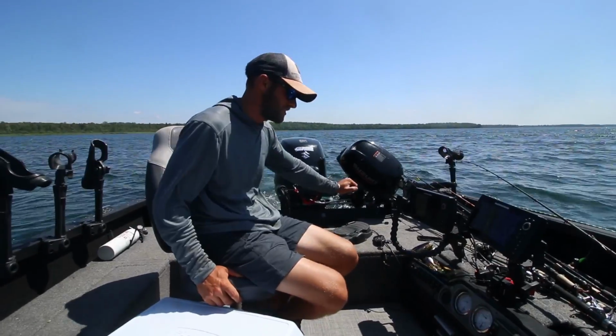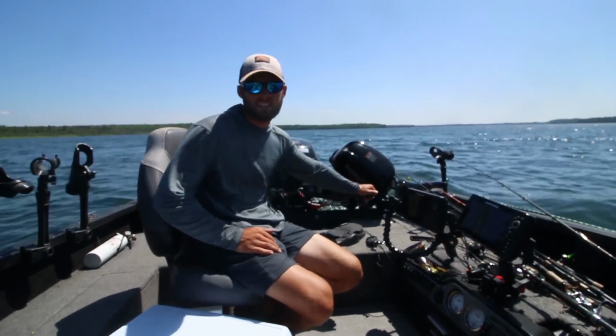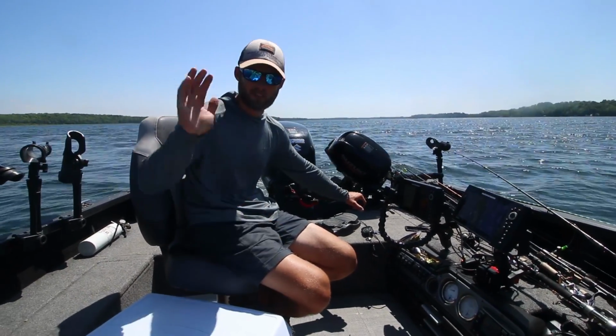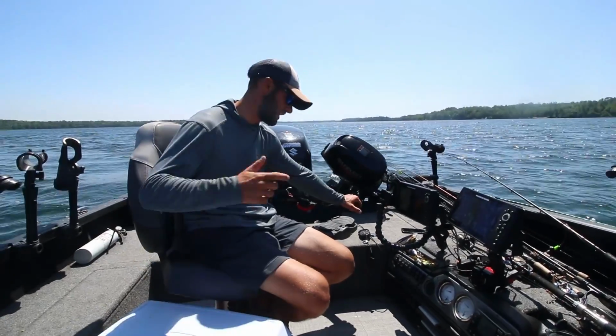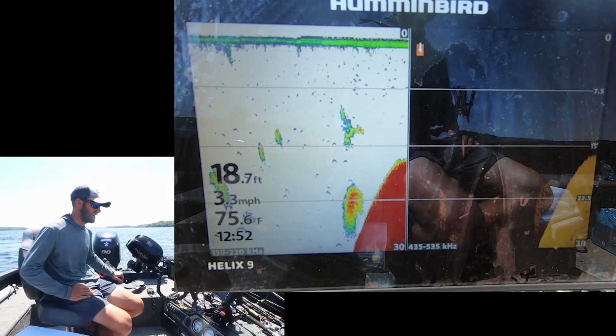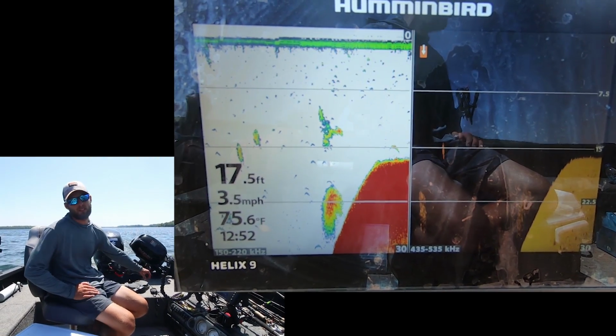All right, guys, I hate to jinx it and say we just found the spot, but I think we just found the spot. And that's not because we didn't see it on a map before. We were progressively working our way through spots from the boat landing out to where we are, and stumbled along this. It's like a big rock spine out here, and it seems to be loaded with fish.